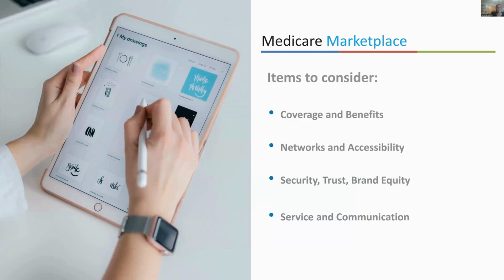What to consider in this marketplace? There's so many things to take into consideration these days. Coverage and benefits. This comes down to making sure of the core things that you want included in your plan. You need to make sure that the network includes your doctors, your specialists. Can you travel outside of Minnesota and have coverage there? Accessibility: are we getting a timely response from the carrier on being able to access your over-the-counter benefits or access your member portal online? These are huge things.